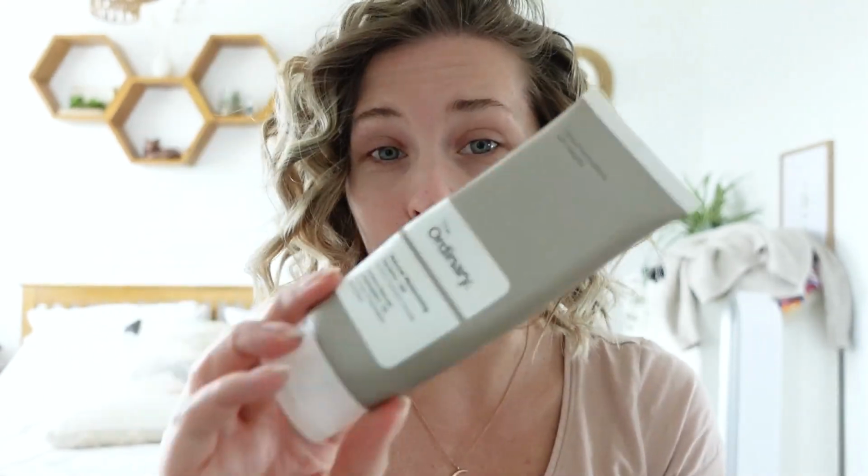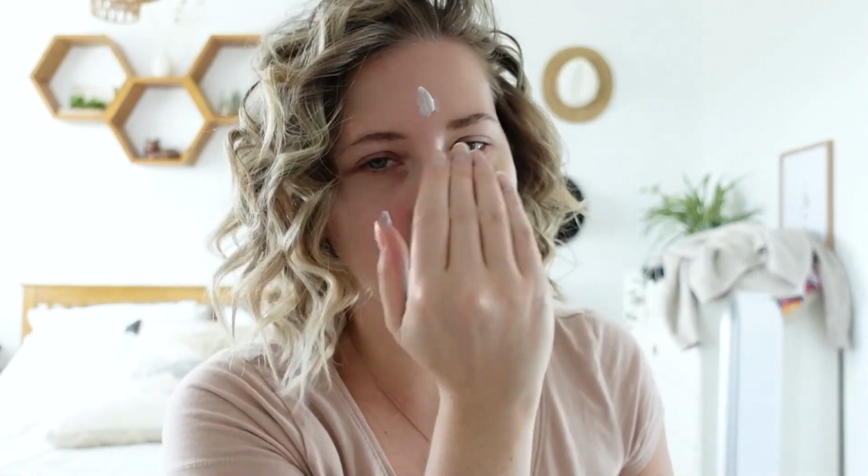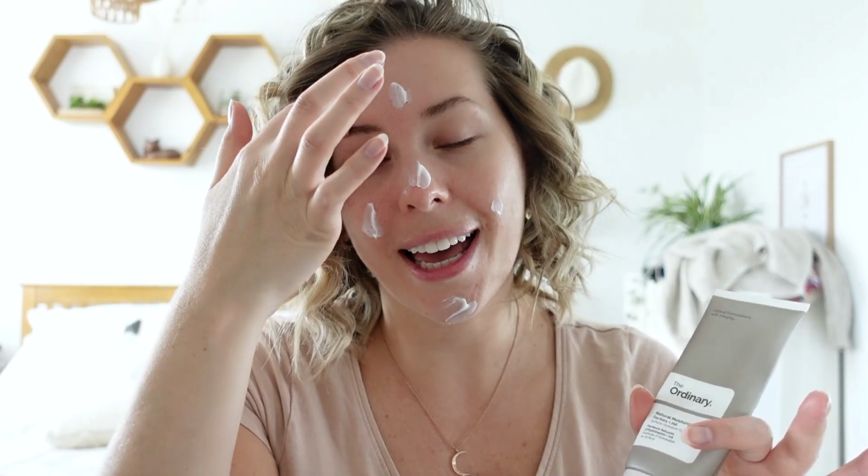I did a huge Ordinary buying mission a couple of months ago. I say a couple of months ago, I always say that. It was like back in October, November. That was like nearly half a year ago. Everything is a couple of months ago to me. But I basically redid all my skincare and bought the whole Ordinary range.